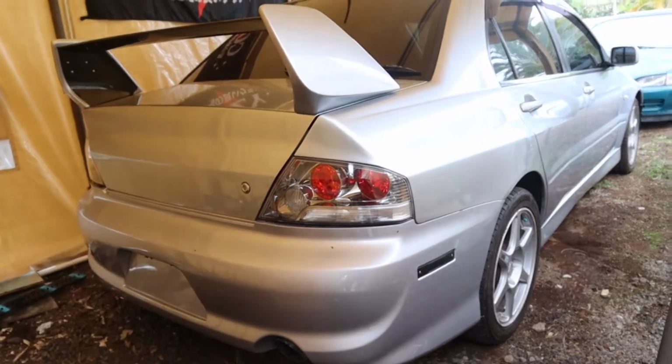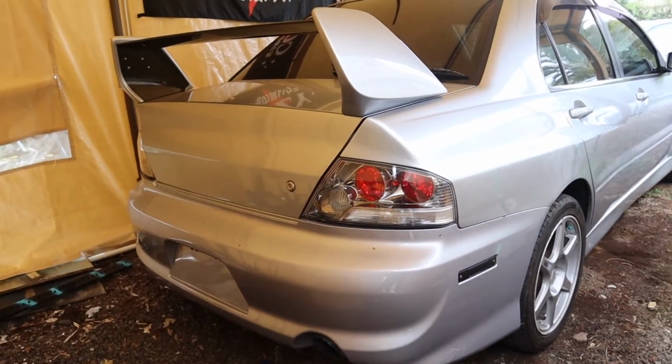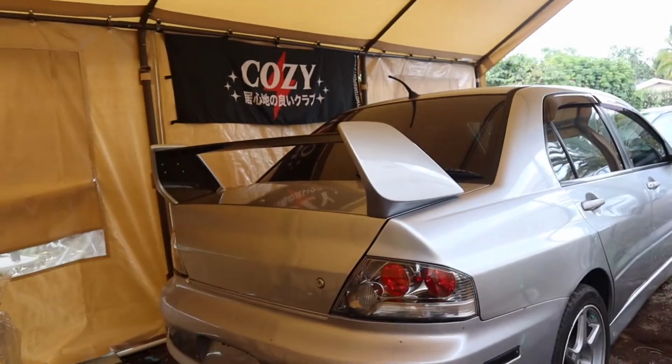We honestly made a huge progress on Jalen's EVO 8. The car runs healthy, no mechanical issue as of right now, but the car is chilling and we're still waiting on more parts to come in and we can go ahead and focus on the front end.